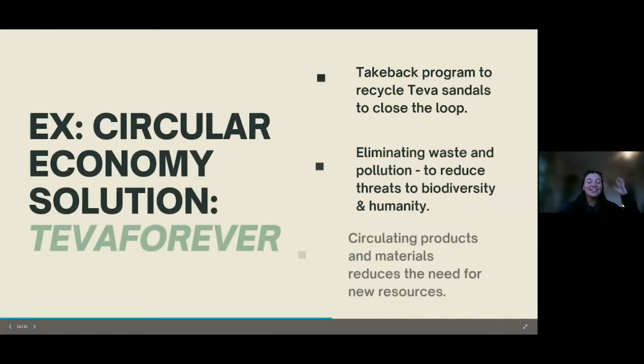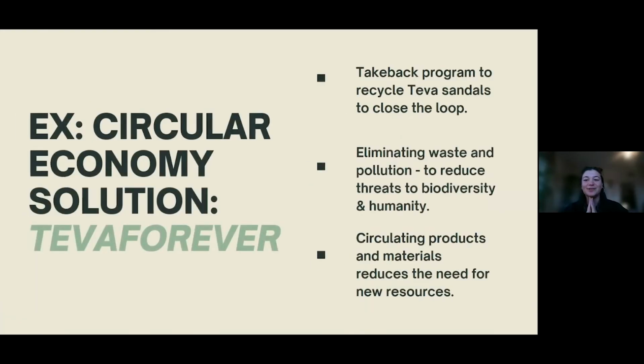Okay, so let's get into our example. So in April of 2021, almost a year ago, Teva launched the Teva Forever program, a recycling program for our sandals. So the goal of this program was to be the first recycling program in the outdoor footwear industry, to take responsibility for the waste that we've created, and to finally close the loop. So our ultimate goal is to recycle old Tevas and make them into new ones.